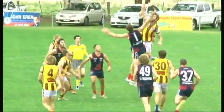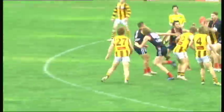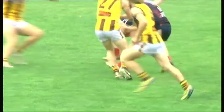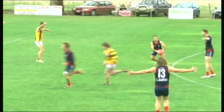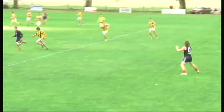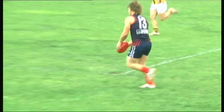Hybens, Wilson come from the same side. Phyllis goes up third man. He doesn't get it. Ball spills. Wilson gets it down again. Oh, jeez. The head ripped off for Anakie Gatt. Gets the free kick. Goes laterally to Berg at left half back unattended.